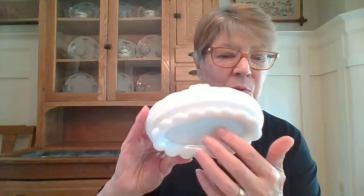But again, look at that base. And on this one, the handles almost have a wood grain look to it. It doesn't show up very well. The Westmoreland mark is on the base of these, and again, it really doesn't show up in these pictures, but it is there, I can assure you of that.